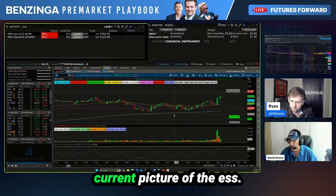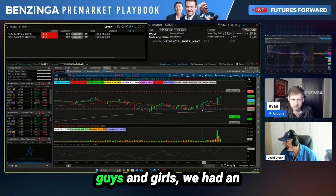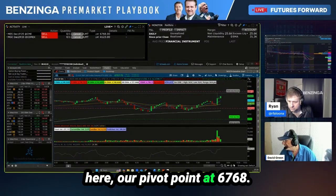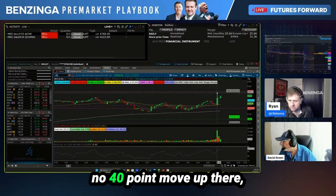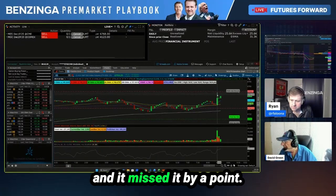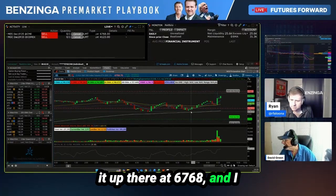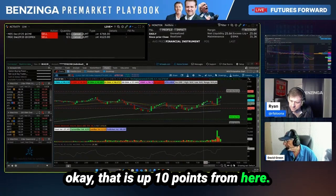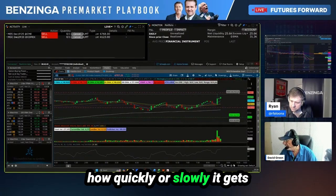All right, so here's a current picture of the ESs. When this news came out, guys and girls, we had an order, and you can see it up here, our pivot point at 67.68. I mean, that would have been a 40-point move up there, and it missed it by a point. So we were looking to short it up there at 67.68, and I am still looking to short it if we get up at that 67.68 level. Okay. That is up 10 points from here. Now I'm looking to short it. We'll see how it gets there, how quickly or slowly it gets there.